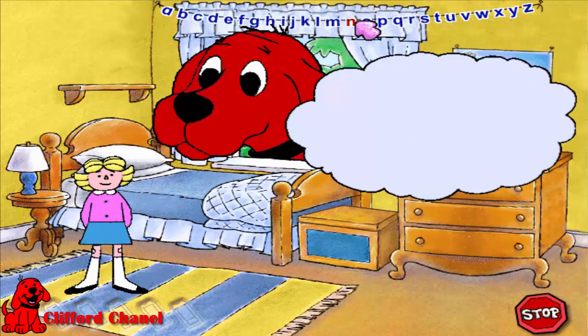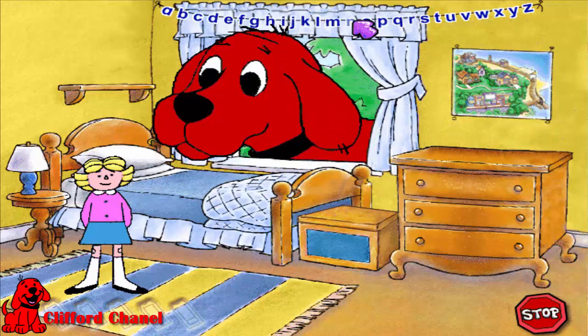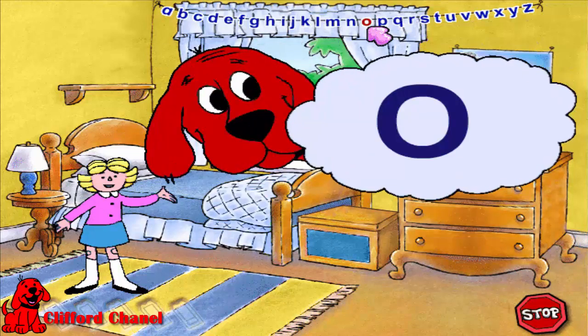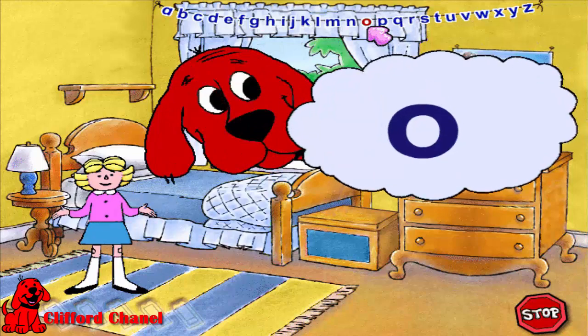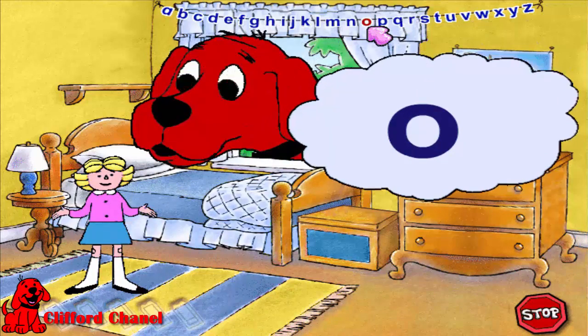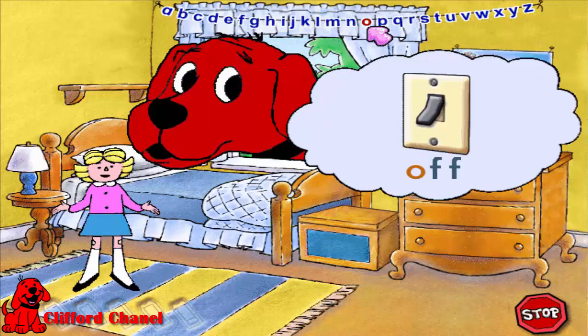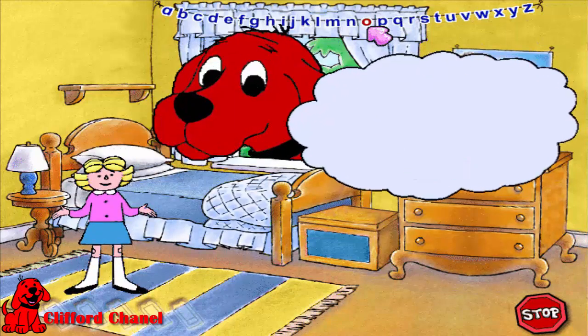Here's the letter O. This is a capital O, and this is a small O. The letter O stands for the ah sound, as in off. Can you say ah? Ah. Some words that start with the ah sound are octopus and ox.